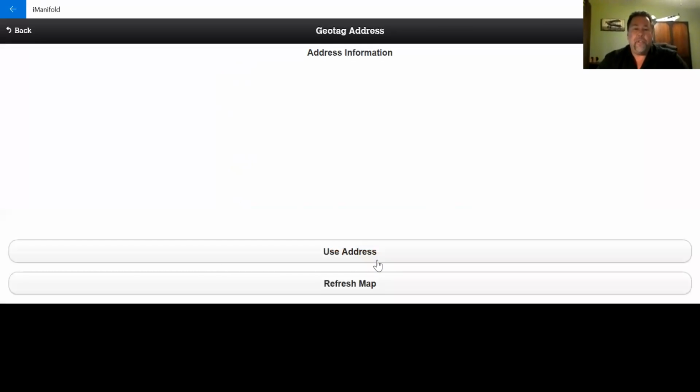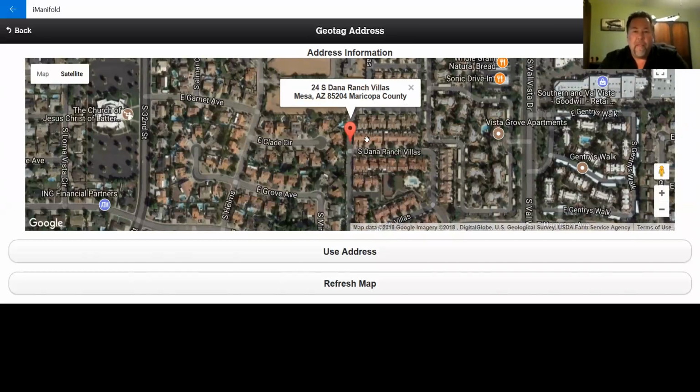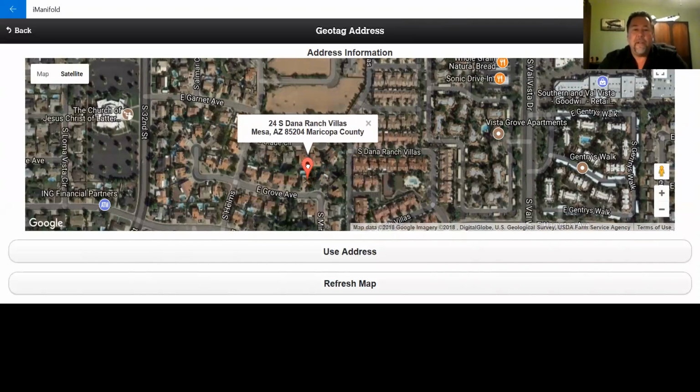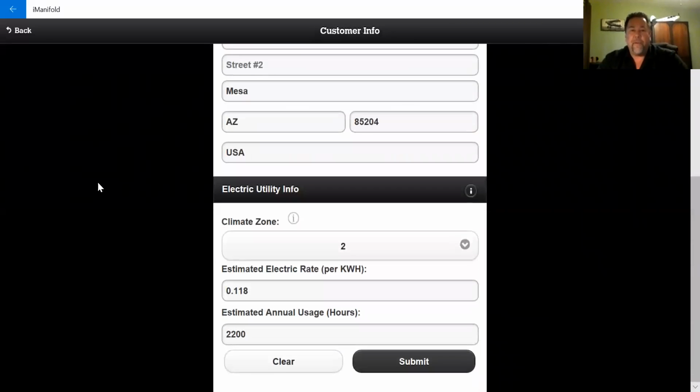So I'm going to go ahead and geotag the address. This goes off of your GPS on your smart device. Sometimes it's not exactly correct, because this one is not. Go ahead and drag and drop onto the correct location. We've got the correct address. We're in the climate zone. Our estimated electrical rate and estimated annual usage are still populating in here.